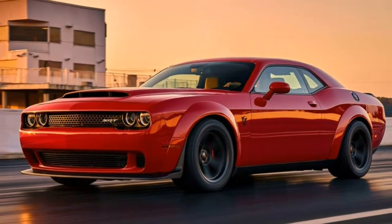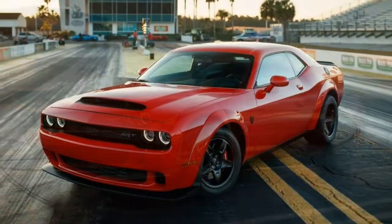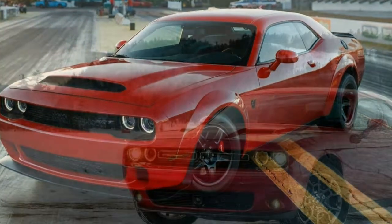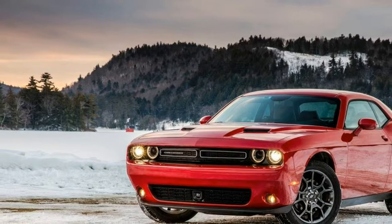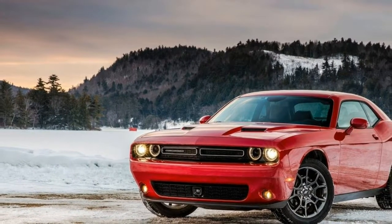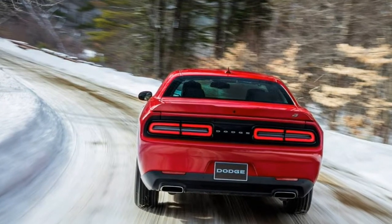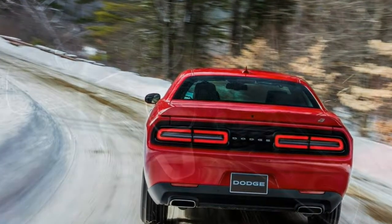Ride comfort. Equipped with the Super Track Pack's firmer sport suspension, the Challenger has a firm ride that's to be expected for the class. It does an admirable job absorbing small road imperfections but feels jarring over larger bumps and dips.